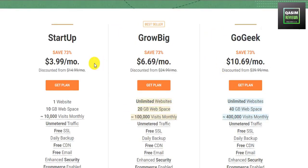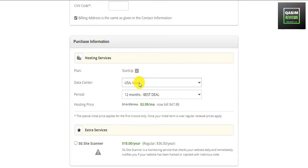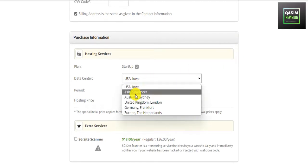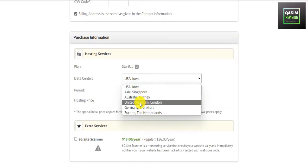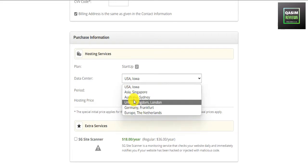So simply create the domain name here, or you can add your domain name as well if you already have yours. Then on this page enter your details, and choose the payment method. Talking about the data center, Siteground has 6 data locations for you to choose from. You can choose from the USA, Asia, Australia, UK, Germany, and Europe.